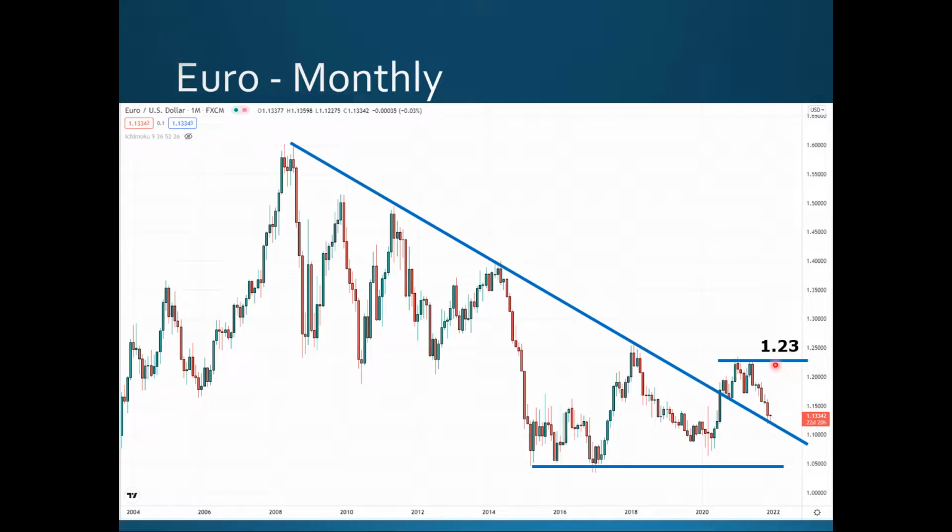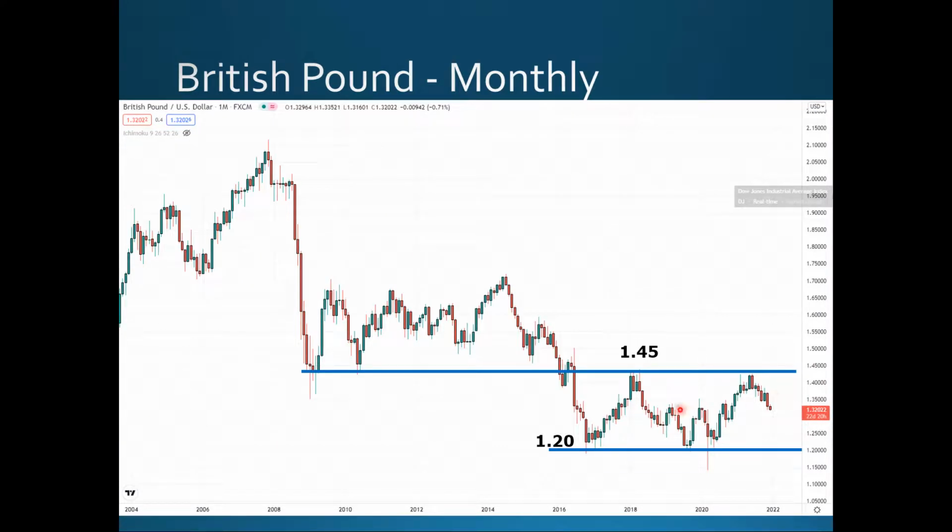$1.23 is the line of resistance for the euro. So again, if it can stabilize in here, obviously it's heavily influenced by the bullish US dollar. So for now, it's fighting that tide, and if it can stabilize and move higher, then 1.23 becomes the next hurdle for it.